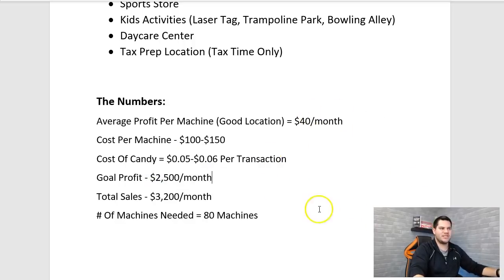I know you probably saw this already, but in order to make $2,500 based on these numbers, how many machines do I need? Well, you need 80 machines. Now, some are going to do better than $40 a month. Some are going to do less. But on average, it should be about $40 per month for a good location. So just understand, you have to put in the work.